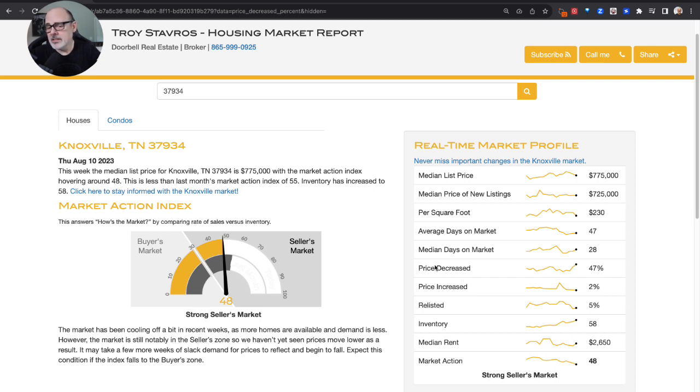This is one of the most important things to watch, price decreases. We want to see, are more homes having to decrease their price? And if they are, then that might be telling us that things are softening a little bit in the market. So here it was pretty flat until we got to July 21st, and then we saw a bump up. It went from 28, which is low as far as price decreases, all the way up to 46.55%. That says that almost 50% of the homes currently on the market have had a price reduction, and that is telling you that maybe people were pricing too high and they needed to make an adjustment on their price.